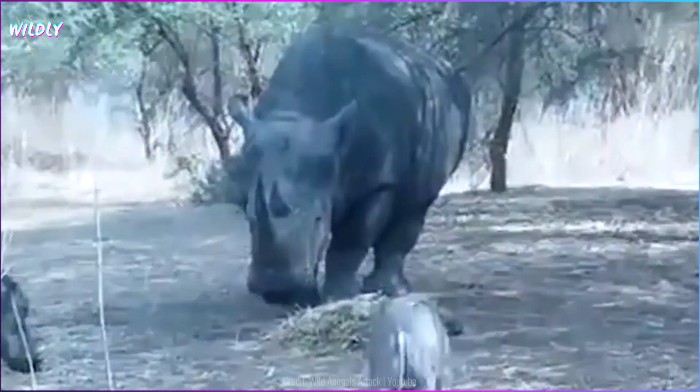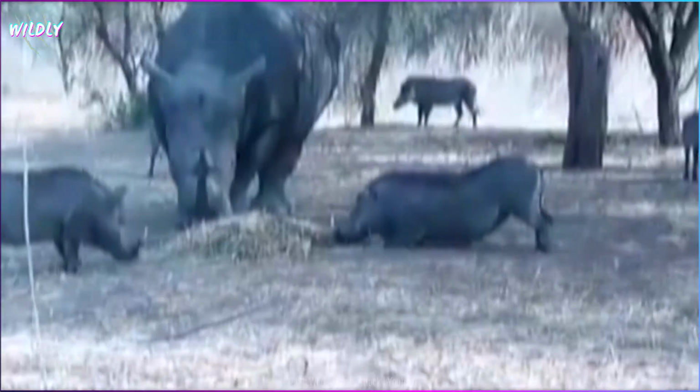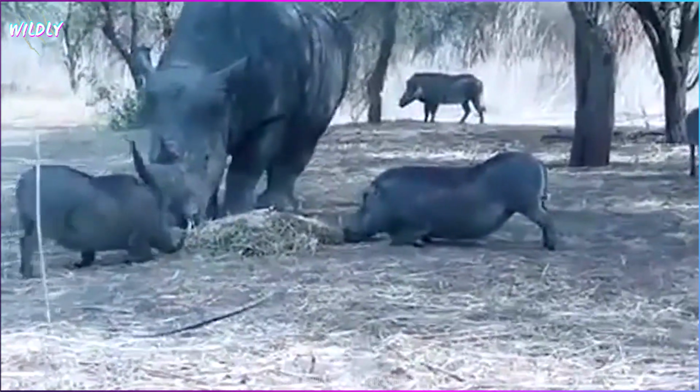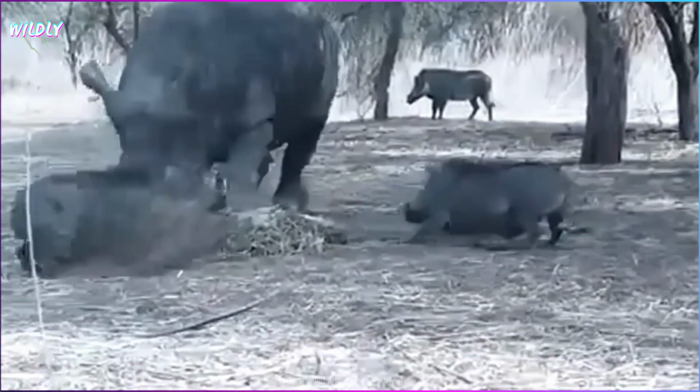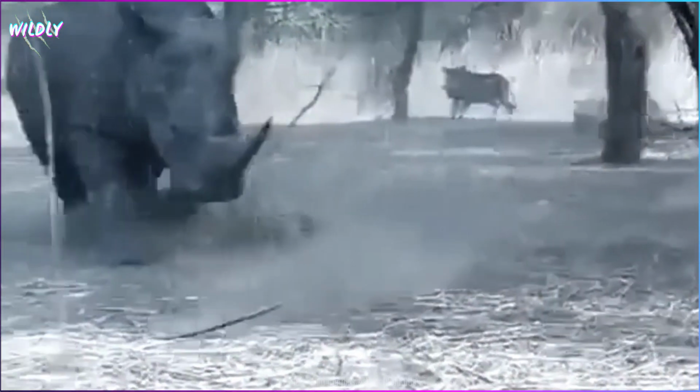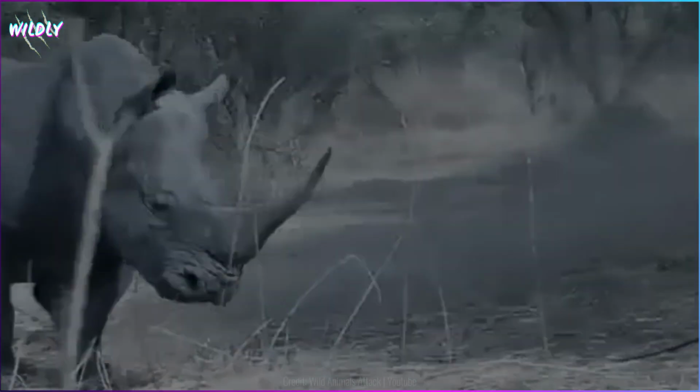So when these warthogs corner a rhino, not giving it any chance to escape, the horned beast charges towards one of them, picking it up with its horn and slamming it into the ground, scaring the rest of the pack away long enough for the rhino to run off.